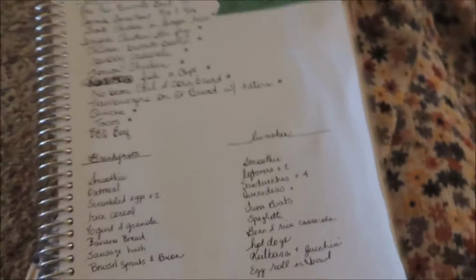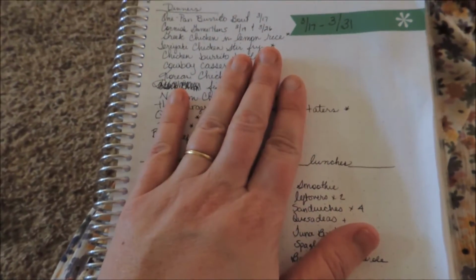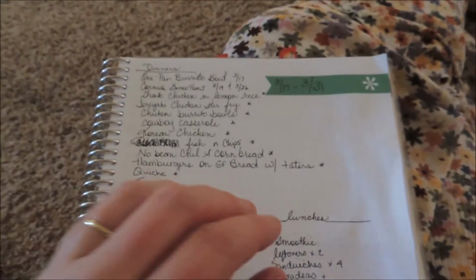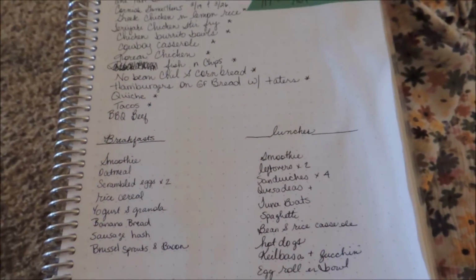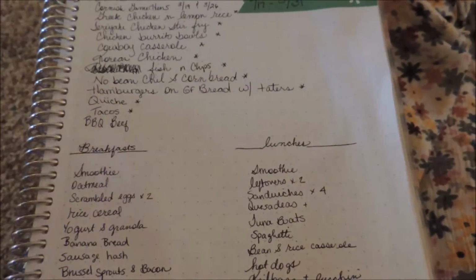Alright, here we go. Here's the menu. First of all, how the 2-week shopping trip is working. It is working really well, and I was even talking to my husband, saying I don't understand, when I tried this a little over a year ago, I just couldn't make this work, and I don't understand why it's working now.